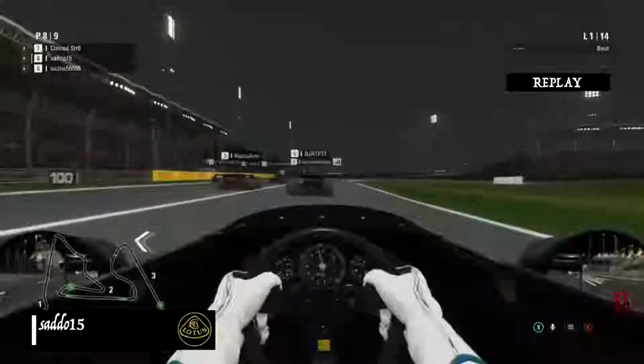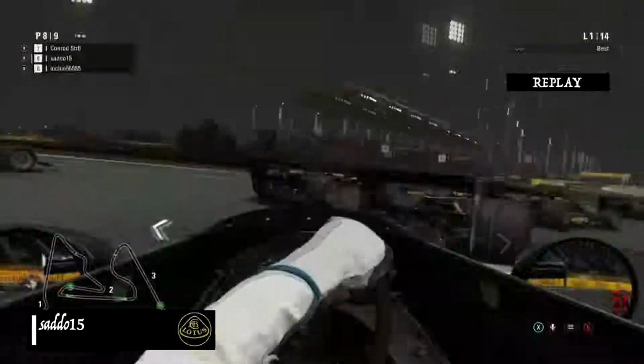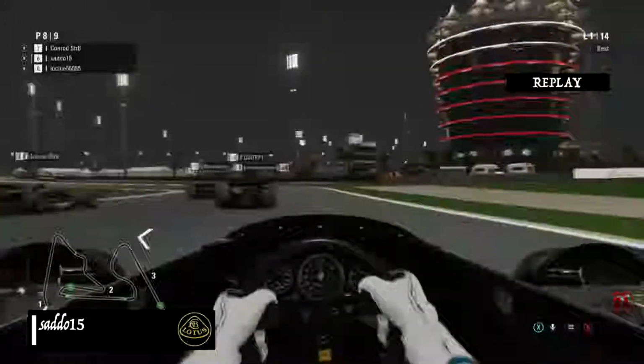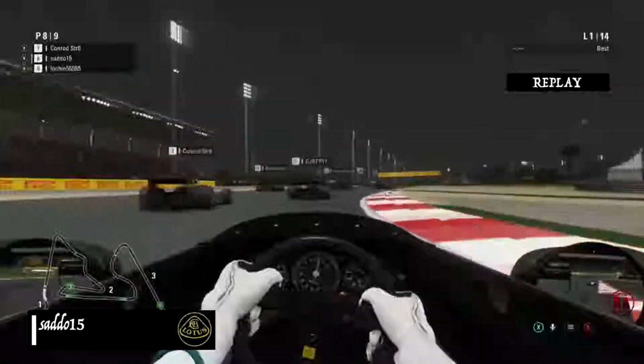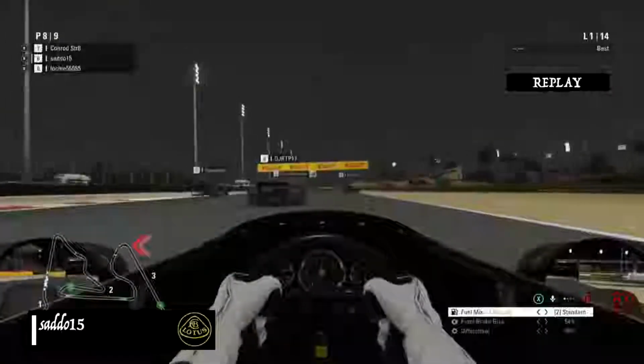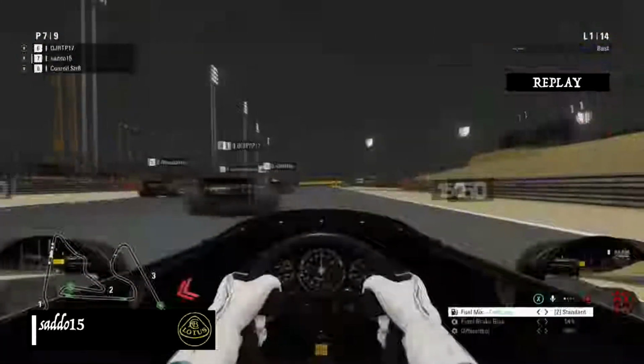But he's on board with Sato, down into turn 1. Just take it nice and cautiously here. We did have Lockie for this race, but I can't remember what actually happened when he had internet issues or had something else he had to go to. I can't remember off the top of my head, but anyway, he's unfortunately left the session.